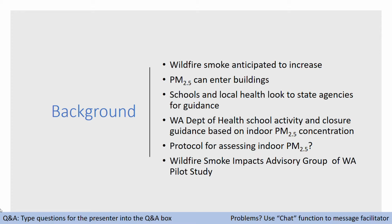So in Washington, the Department of Health convened a group called the Wildfire Smoke Impacts Advisory Group, and one of their aims was to develop school activity and closure guidance, which they did, and it was based on indoor PM 2.5 concentrations. But they acknowledged that we don't actually have a set protocol for assessing indoor PM 2.5 in schools. And so that motivated the advisory group to embark on a pilot study to start to address this issue.